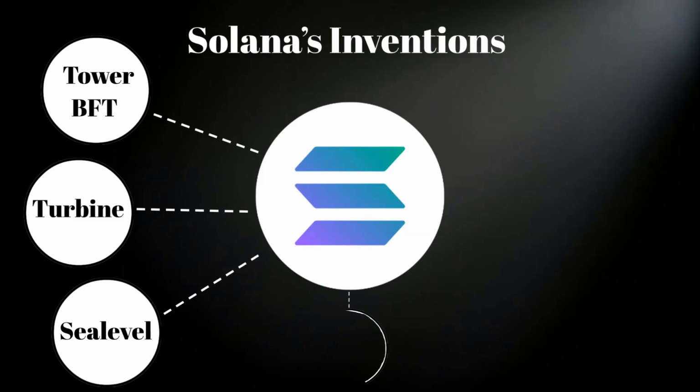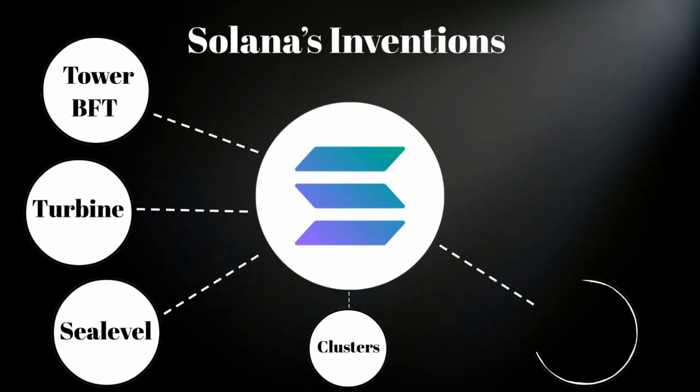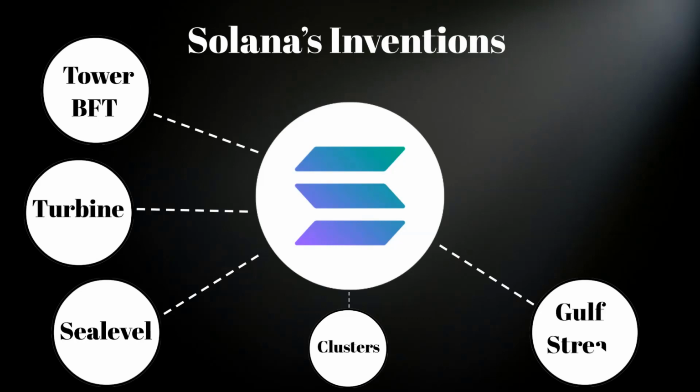Clusters are groups of validators who work together to serve client transactions. Clusters can coexist, and when two clusters share a genesis block, they try to work together. Gulf Stream is a term describing Solana's mempool-free forwarding method. Unconfirmed transactions are stored in a mempool before being uploaded to the blockchain.